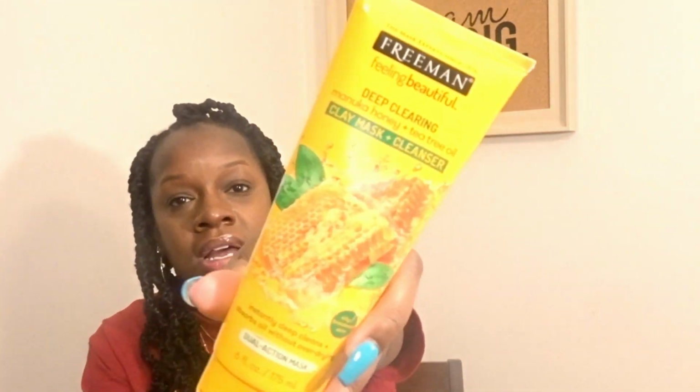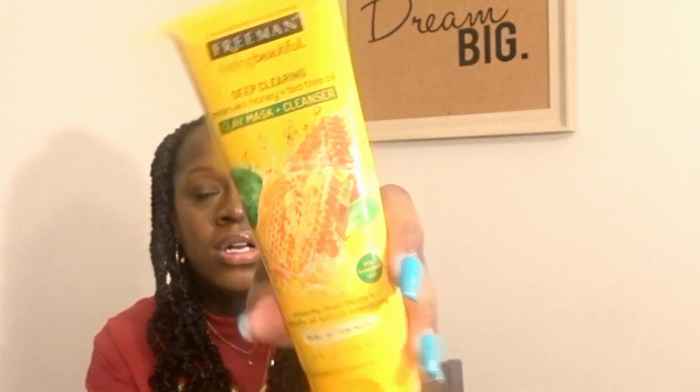All right, we got 2 face masks from Freeman. It's their Brightening Green Tea plus Orange Blossom. It's a peel-off gel mask. And then I have their Deep Clearing Manuka Honey plus Tea Tree Oil. It's a clay mask, and it doubles as a cleanser. So this is what they look like.